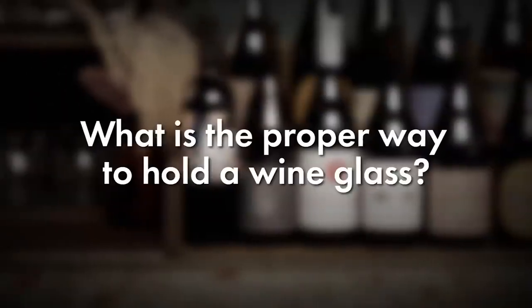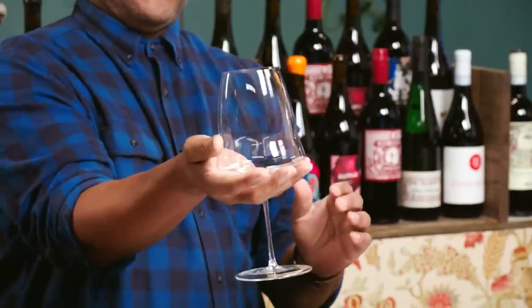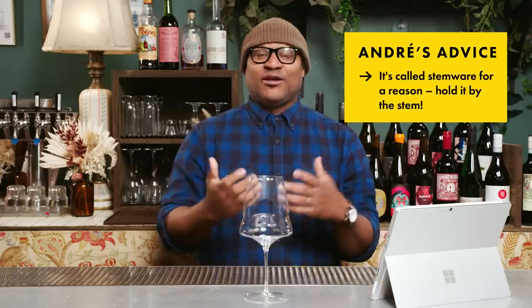What is the proper way to hold a wine glass? The proper way to hold a wine glass is by the stem. There's a couple of reasons for that. I guess the biggest one is that you don't want your hands to alter the temperature of the wine. So you don't want to really hold the glass like this or like this. You see people hold it like this. Altering the temperature of the wine can change the experience.